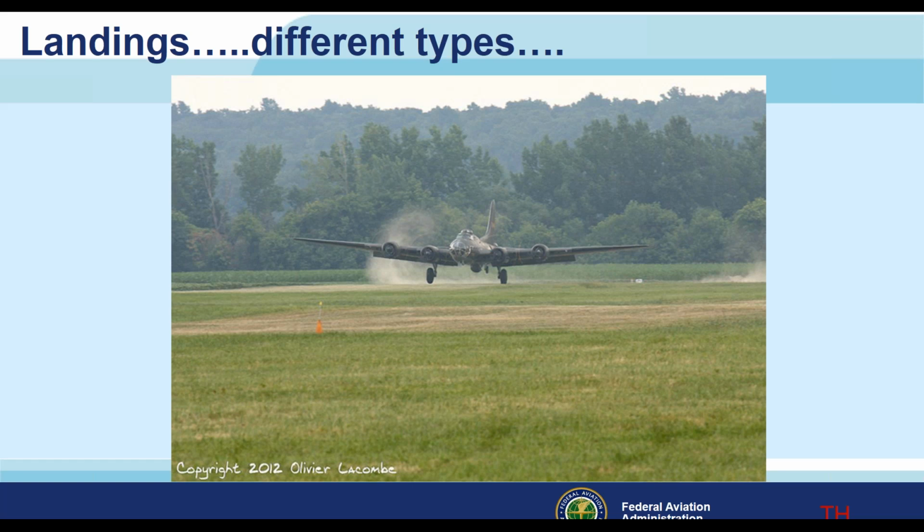Exactly. When my CFI stuck his foot up there and moved the trim, I was thinking he was the only one probably ever did that. So I don't know, maybe not.